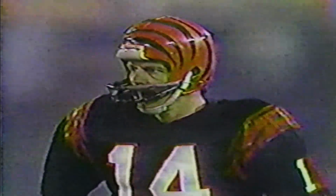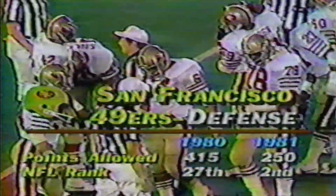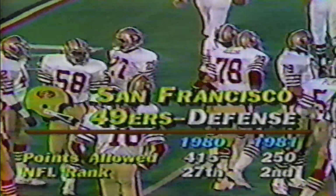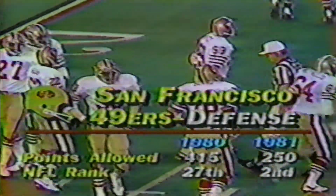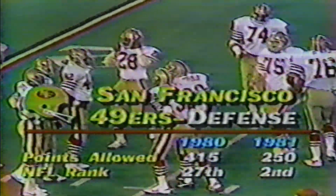You know, with those draft choices, you said they had the first 3 players. Look what they did with that. They were 27th in defense in 1980, and they drafted those 3 starting defensive backs. They went up to 2nd this year. Of course, they've also added Hacksaw Reynolds and Fred Dean. 415 points allowed in 80, 250 this year. Dean is on the field right now, number 74.